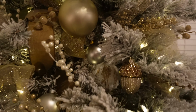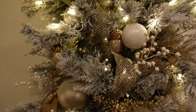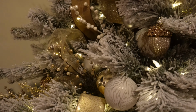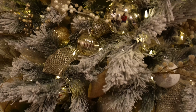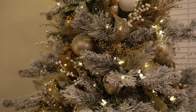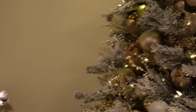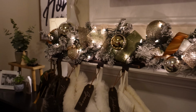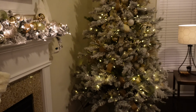And I think the tree looks better up close, because from far away you can hardly tell there's anything even done to it. But I think it turned out pretty good. This might be my last year of the flock tree, you guys. I don't know. It was so much mess to clean up. But yeah, let's run to Target now that we're done with this.